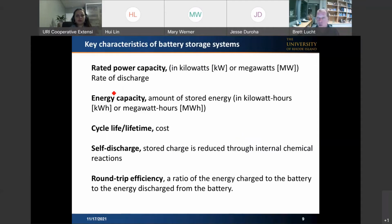Energy capacity is more so the overall energy of the battery, which is related to how far you can drive a car. Say the car can go a long distance because you have a lot of energy in the car. Once again, another really critical thing for grid scale storage is both cycle life and lifetime, how long these battery systems last, which is really related to cost. Because if a system lasts 20 years, the cost is one thing. If the system lasts 40 years, then you could have something that's significantly higher cost and still get greater value out of it.